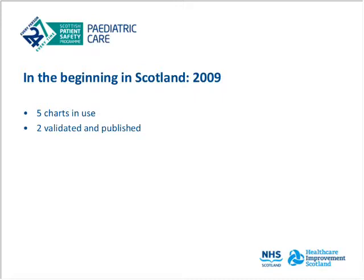And there was discussion at the outset for the National Paediatric Programme about whether we should have a National Paediatric Early Warning Score. But at that stage, the teams who had created their charts were heavily invested in them. They had spent a lot of time on them. They spent a lot of time researching what the current evidence was and what they thought was best. And we were really in the early days of using them.